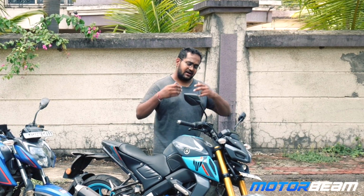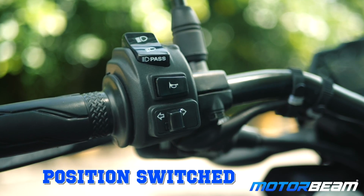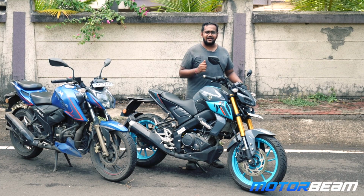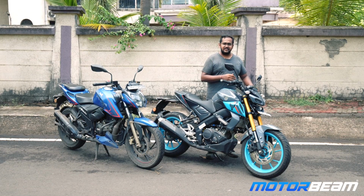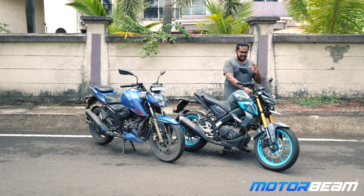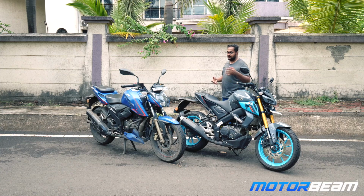Honda did it again and Yamaha does it again. The horn and the indicator switch, the position is switched. The whole shoot, I've been trying to honk somebody and I've been just pressing the indicator button. And when I want to change lanes and show the indicator, I'm doing this. Like, why? So that was an example for you guys to see or hear how the horn is.